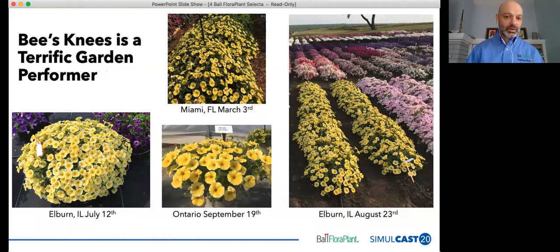And then let's talk about garden performance. So Bee's Knees is a terrific performer. When you see it in the heat of the summer, when you see it out in the landscape or in containers, it really holds up well and performs for the end user and the consumer. These pictures here, I wanted to just illustrate from some different locations where we've seen this product. In the middle at the top, you see Miami, Florida. This was earlier, well, I was going to say earlier this month, but it's April, so it was about a month ago.